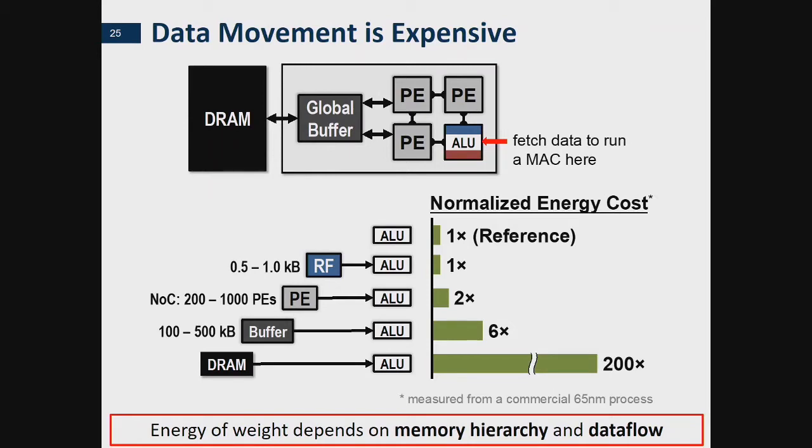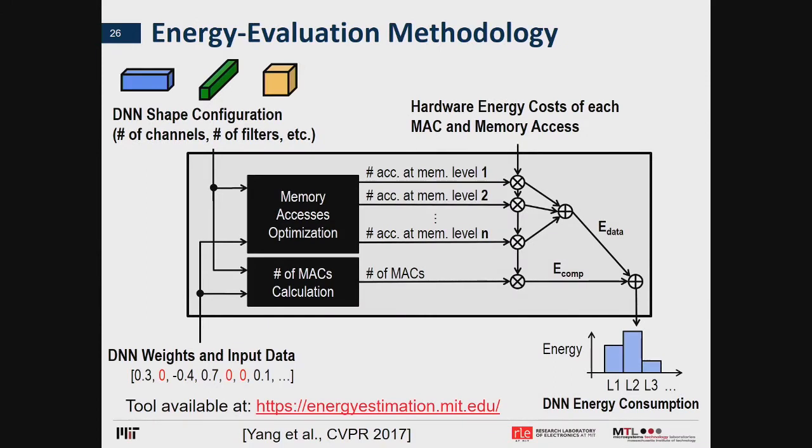What does that mean? It means all weights and all operations are not created equally. They don't consume the same amount of energy. It depends on how they're going through the system, where they come from, and whether they're going to be reused. To easily assess that, we provided this energy evaluation methodology. You can take in a DNN shape, so the different shapes of your neural network, and some input data also reflecting sparsity, and it accounts for both the memory access and the computation. This is based on Eyeriss, and it gives you an energy breakdown. The tool is available on our group website or on this energy estimation website.